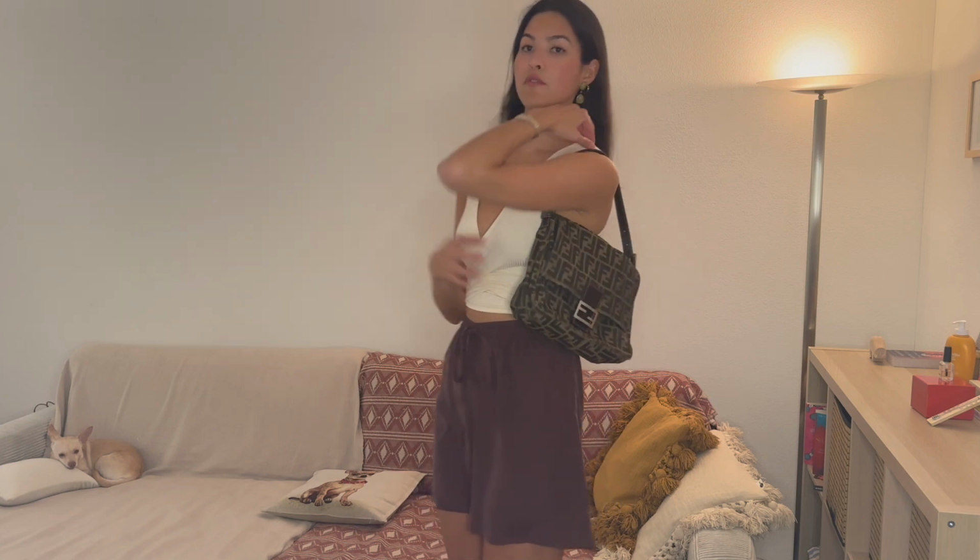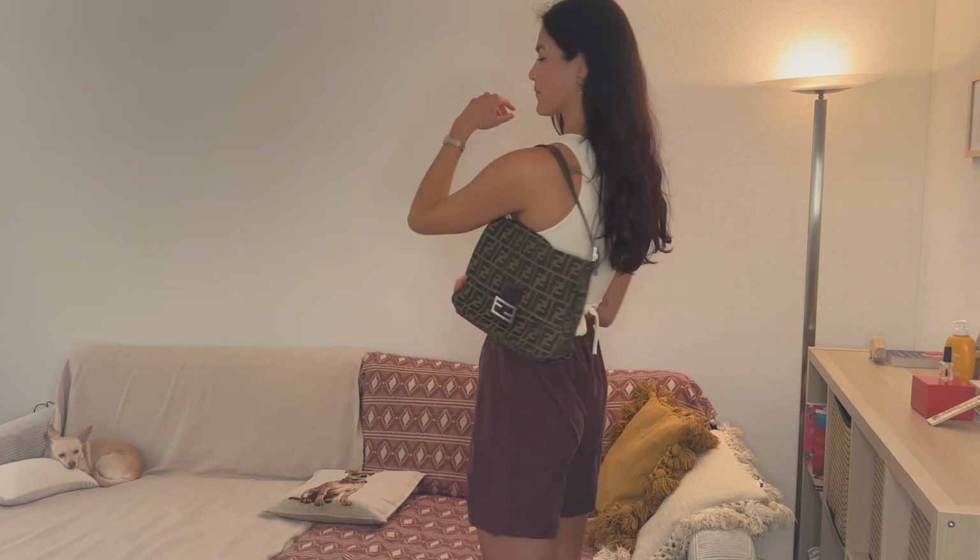This is their cream wrap top, and I think you can just really beautifully see the Fendi bag.